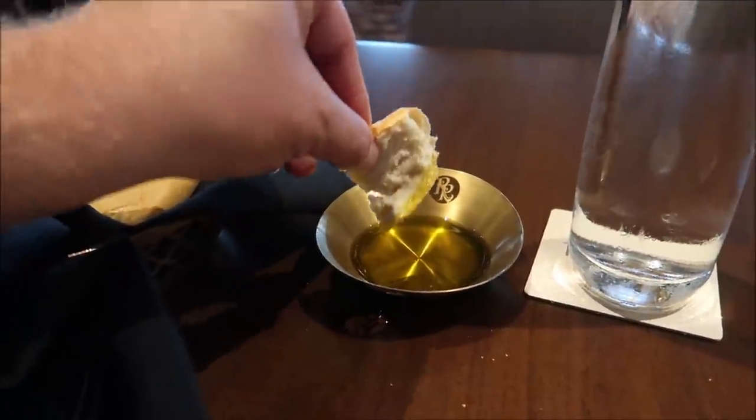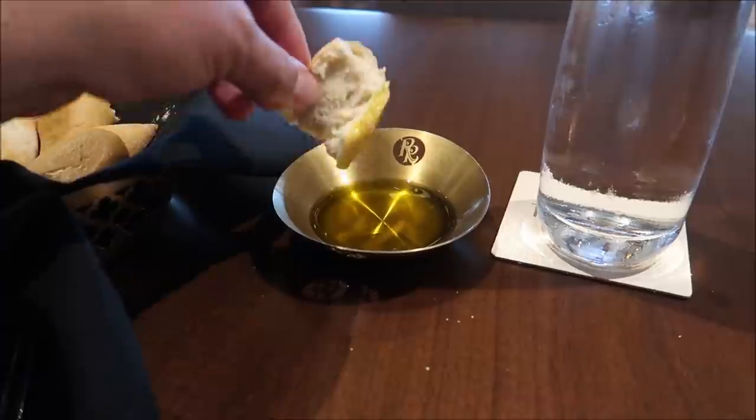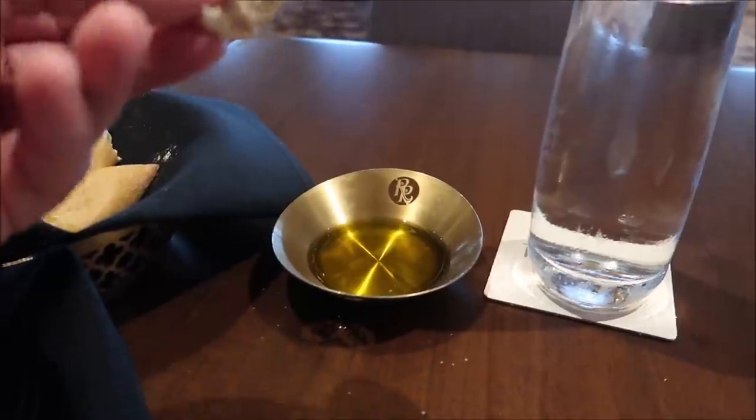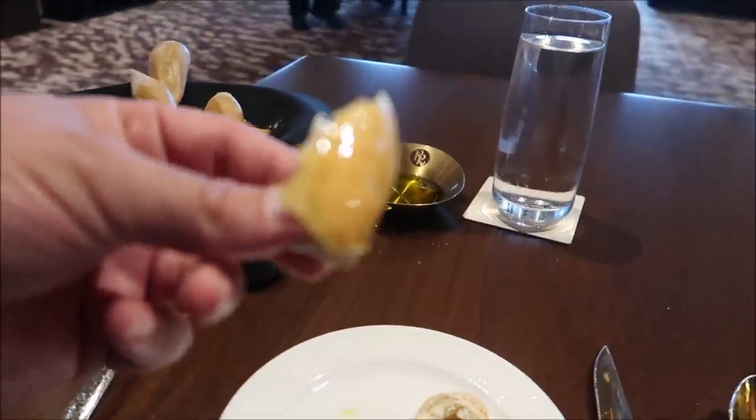Very good oil. But I always get confused because Italians do it differently, the French do it differently. Sometimes I like a little pepper in my oil, maybe some Parmesan. How about you guys? How do you like your oil? But this one is actually a very good consistency. Maurice, hurry up, the baguettes.